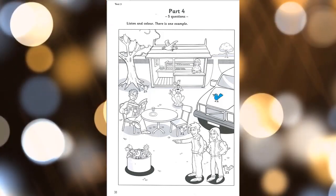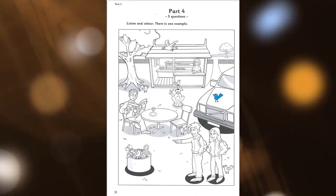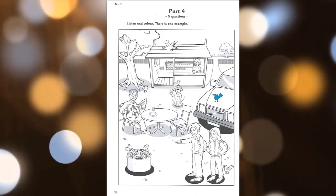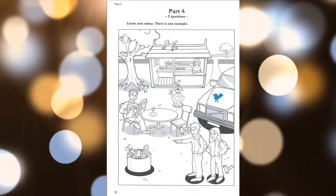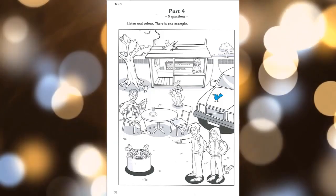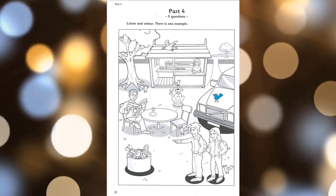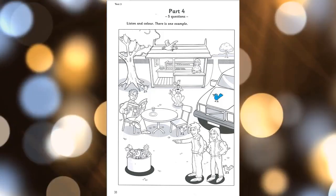And there's a bird on the dog's head. Yes, it's funny. Can I colour that one? Yes, you can. Colour the bird on the dog's head pink. OK, I'm doing that now. That's my favourite colour.